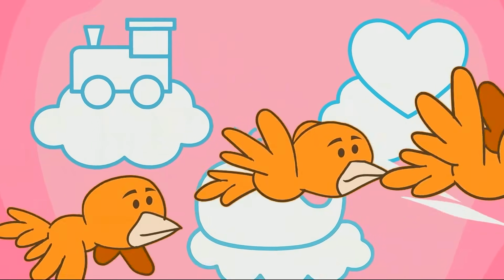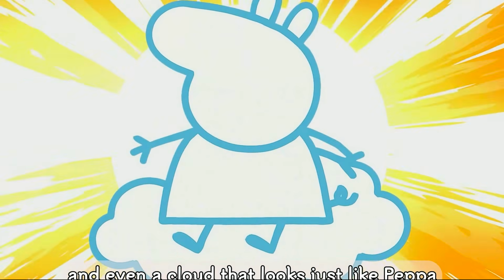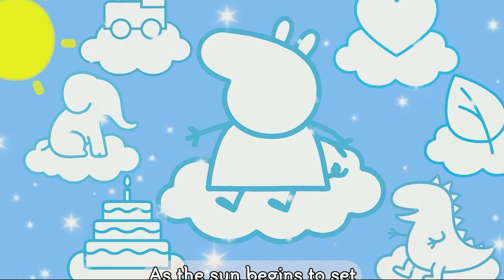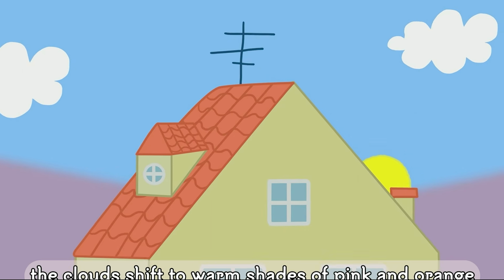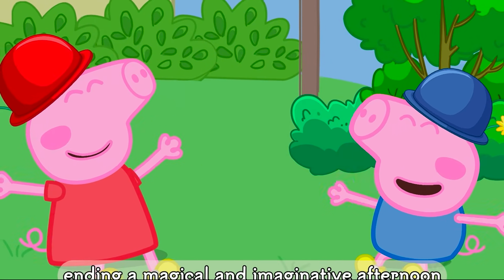More clouds appear, forming hearts, trains, whales, and even a cloud that looks just like Peppa, turning the sky into a playful painting. As the sun begins to set, the clouds shift to warm shades of pink and orange, ending a magical and imaginative afternoon.